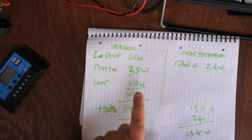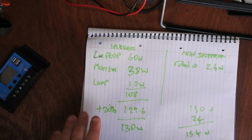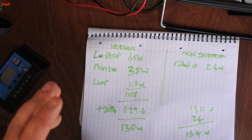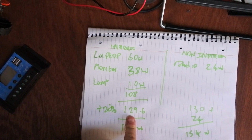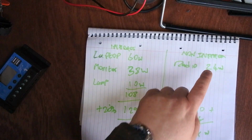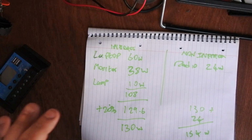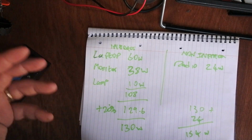Laptop uses 60 watts, monitor uses 38 watts, the lamp uses 10 watts, total of 108. I've added 20% on to account for inverter inefficiencies. That's the conversion from DC to AC in the inverter, and that loses you 20%. I know it's not the best way to calculate this, there's a better way, but this is mostly accurate and it'll do the job for what we're talking about today. I know some people are going to give off at me about this, but trust me, I'm trying to keep this simple. So, plus 20% is 129.6, let's just say 130 watts for argument's sake. Using direct from the battery without the inverter, 24 watts. So 130 plus 24 means that we're using 154 watt hours. That's our power consumption requirement.